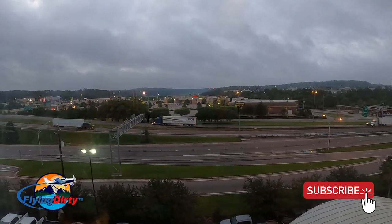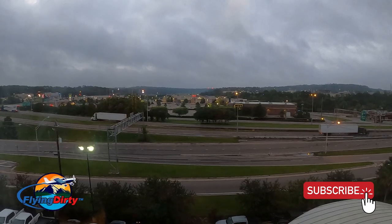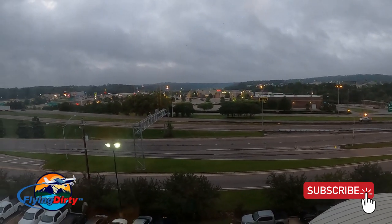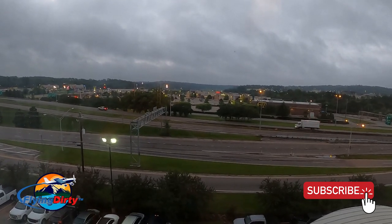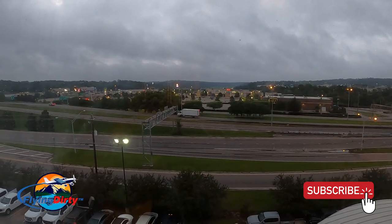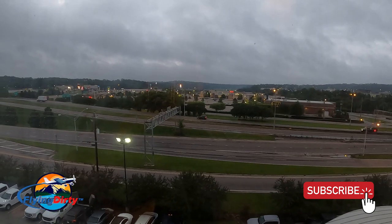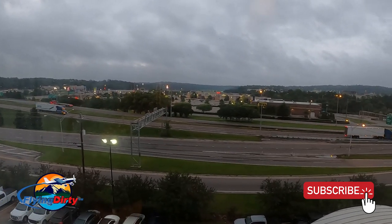But as you can see, this is why your instrument rating is essential, because of weather like this. So a little bit of low ceilings. The ceiling is about, right now it's showing a broken 600, but it's a very, very thin layer. So let's get ready to eat breakfast and get out of here.